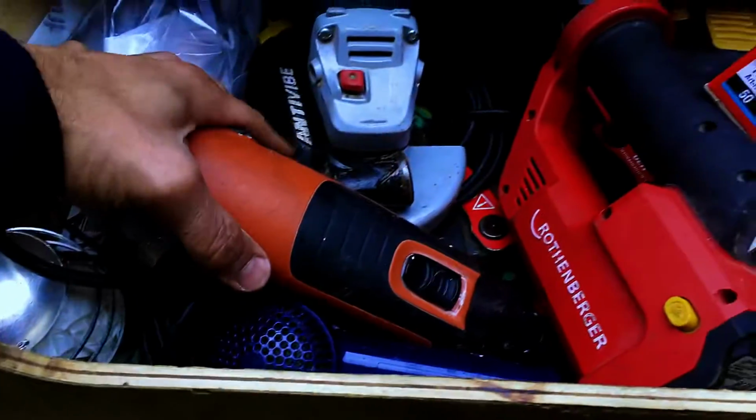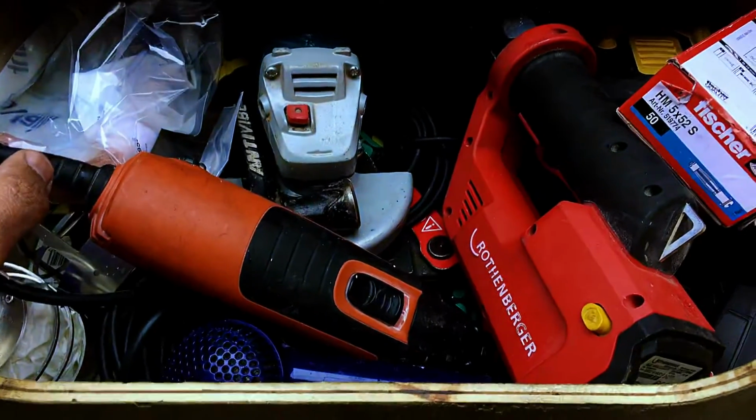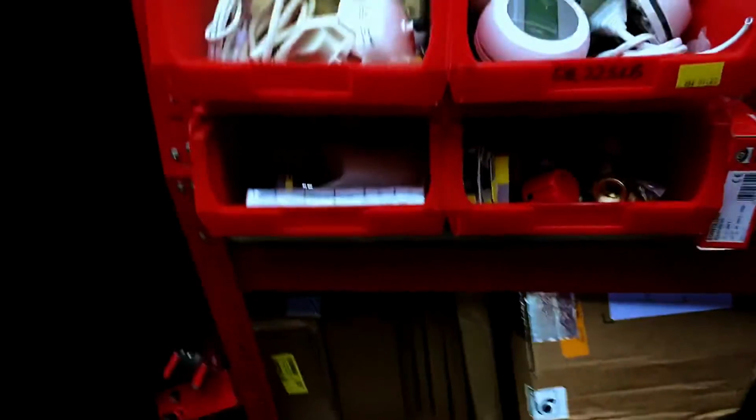And a hammer for doing it the Russian way. When it doesn't work, just give it a bash and hit and hope basically. And Rothenberger pipe benders over there. So that is basically my van that I've tried to show you what I keep in it.